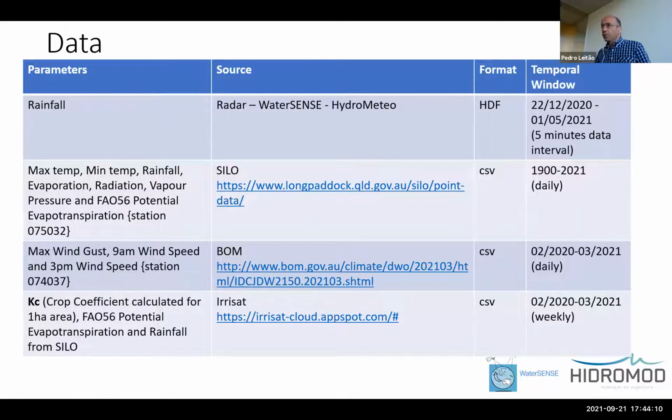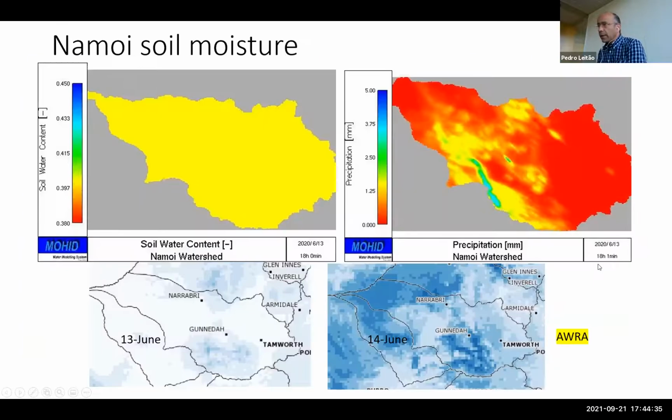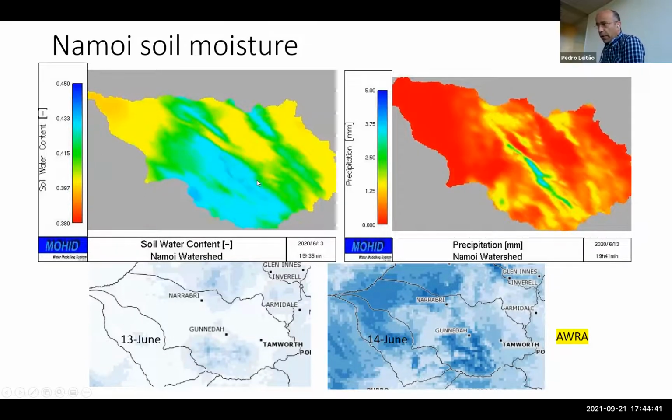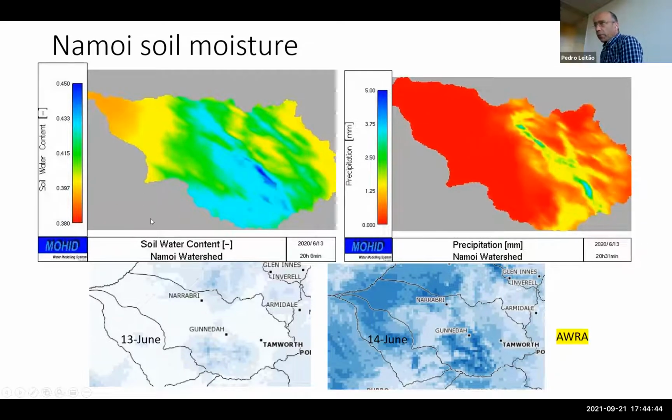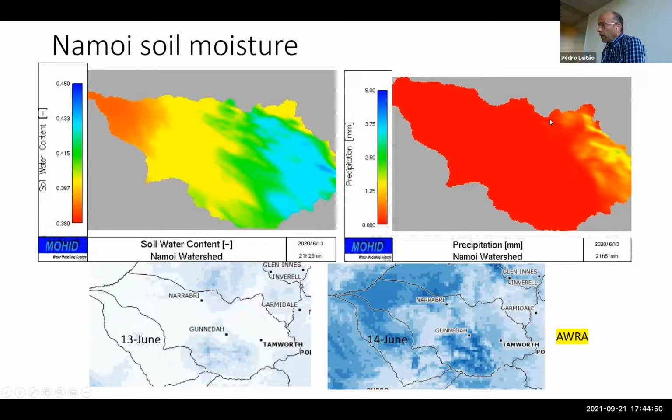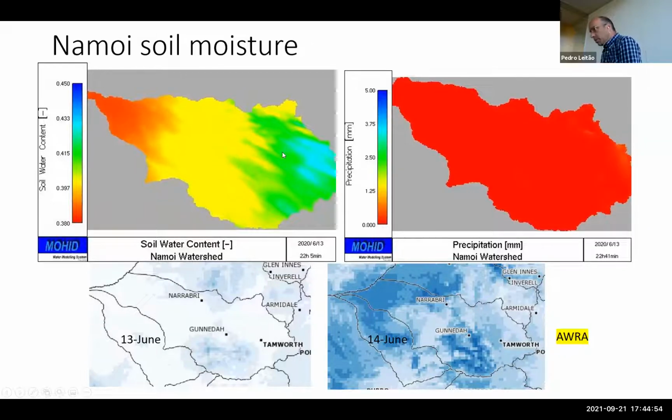Okay, so some simulations for Australia. What we tried to do was to gather rainfall, weather data, and some KC values, which are basically the crop coefficients that allow us to go from reference evapotranspiration to the crop evapotranspiration. And with the precipitation radar that we have for Namoi, we can have this kind of results. So this is a 1 kilometer grid model, benefiting from the 1 kilometer grid precipitation.